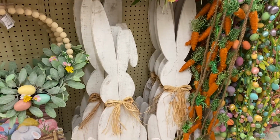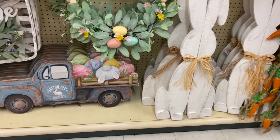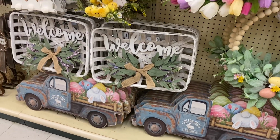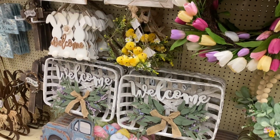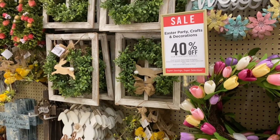I don't usually decorate for Easter. Sometimes I'll just put out spring stuff and use some of the traditional Easter colors, the pastels, and just some of the spring flowers and things like that. But I don't actually just decorate for Easter usually. Y'all let me know in the comments below, do you decorate for Easter?